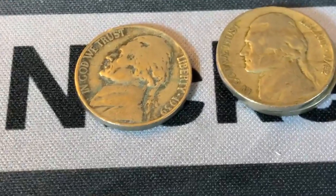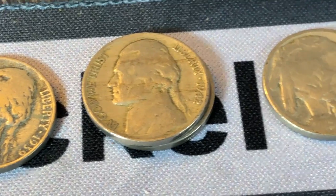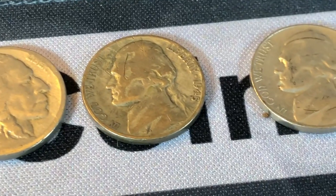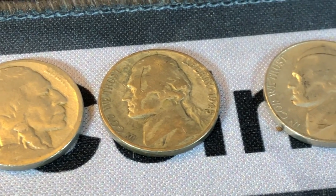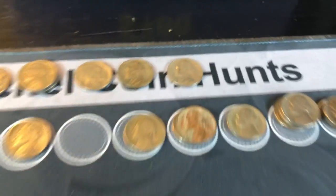The finds of the boxes are 1939 Philadelphia, not a DDR. 2 42Ps, not silver. A 1925P Buffalo nickel, not bad. A 1945 Philadelphia minted wartime nickel, 35% silver, and not the DDR either. And then a 1949S semi-key date.